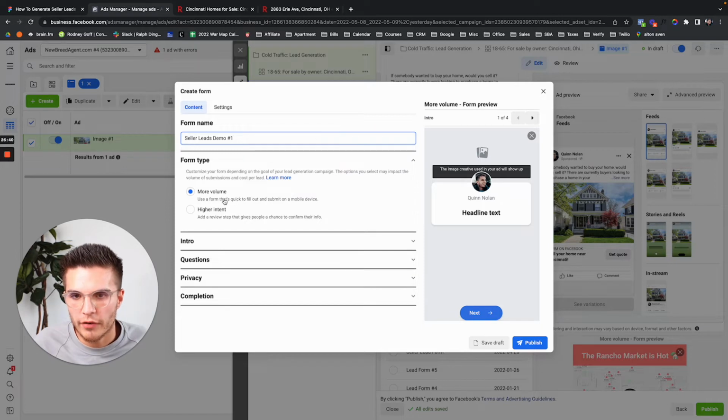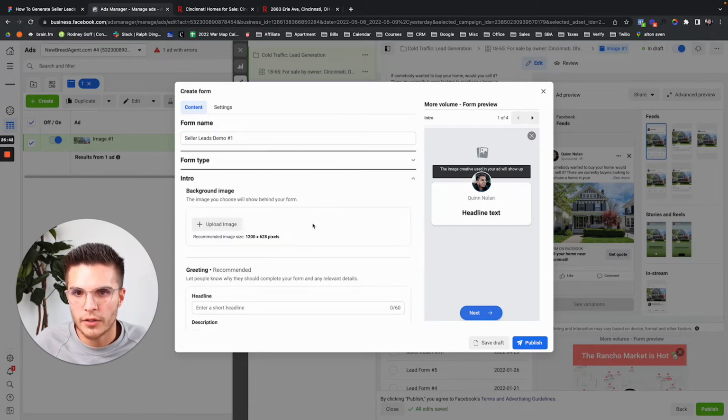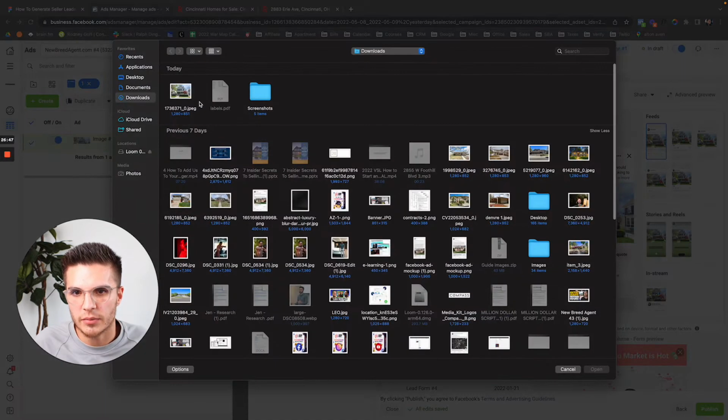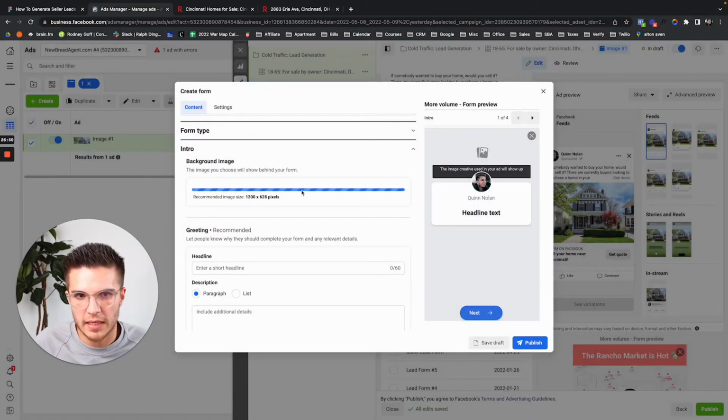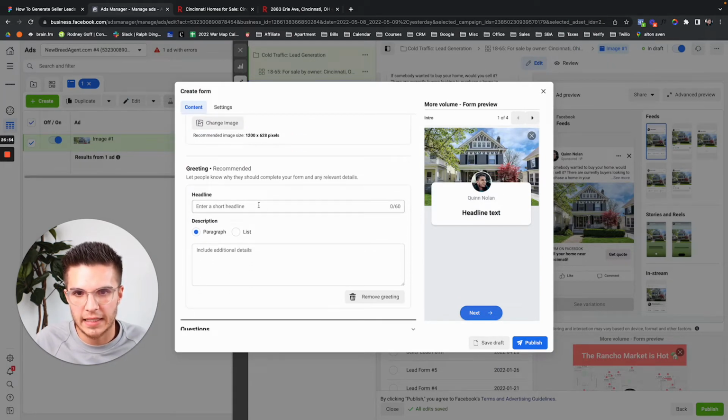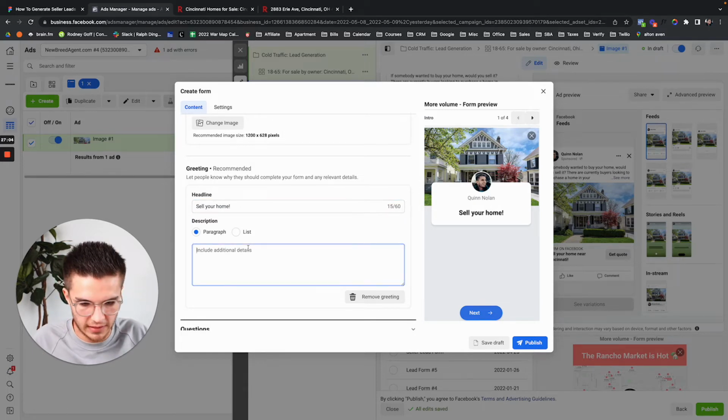And we have more volume. I'll leave it at more volume for this example. And then the background image can just be the same image from the ad. So I'll just use that here. And then for the headline text, I'm going to say sell your home. Okay? And then I'm going to say something like, now may be the best time to sell your home before the market shifts.